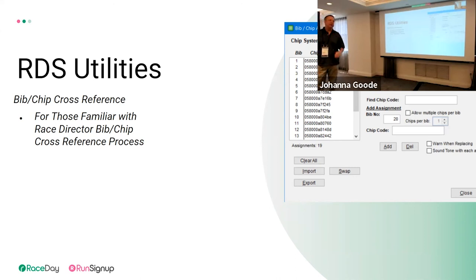Yeah, totally. There's a lot of limitations. The bib assignment stuff is super limited. We've gotten a lot of requests on that. I don't know, maybe I'm old school, but I just always go to a spreadsheet, sort it the way I want it, and upload it. That's just what I tell people. And I know it's a workaround, but that's just what I'm used to doing.